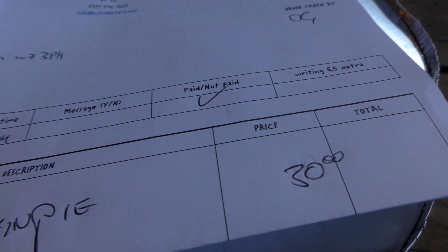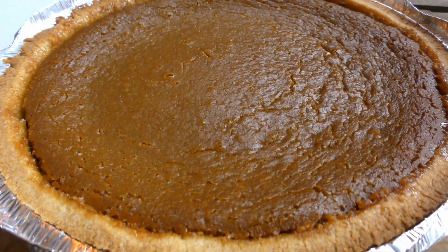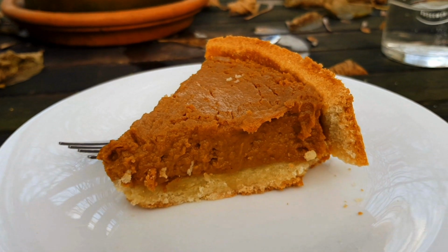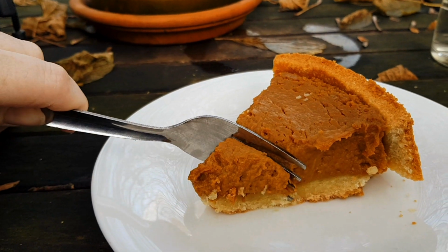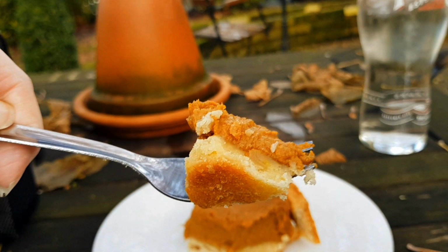Okay, so it came to £30 for the pie. So here's the pie. Comes in the casing. There is the pumpkin pie. So, first time trying pumpkin pie.